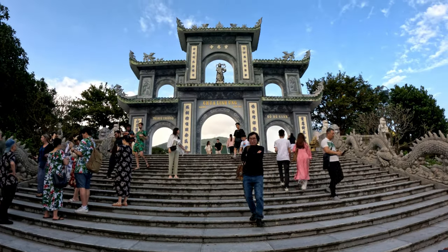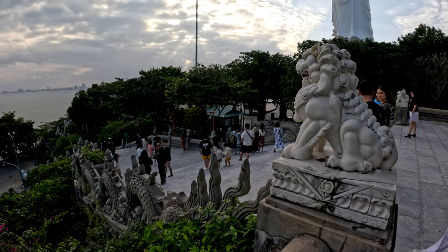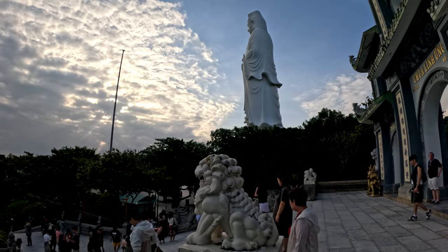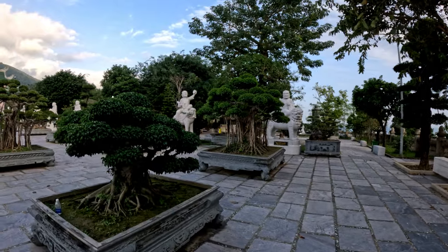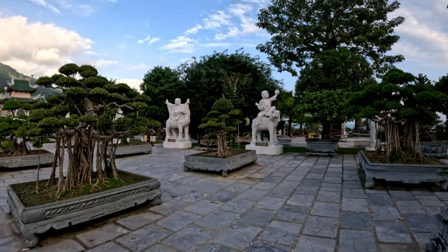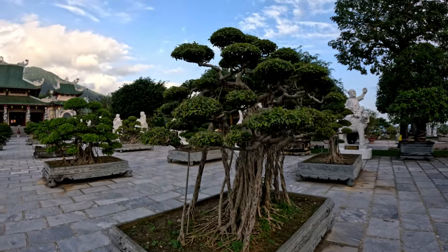Lady Buddha Da Nang statue is inside Linh Ung Pagoda courtyard, with a height of 67 meters. The lotus diameter is 35 meters, equivalent to a 30-story building. After going up and passing the main gate, you will see the main hall. The main hall is supported by sturdy pillars and decorated with a curved roof in the shape of a dragon, highlighting a traditional style of Vietnamese pagodas.